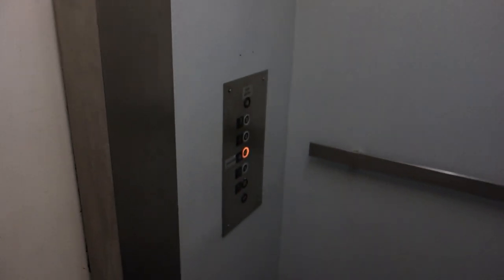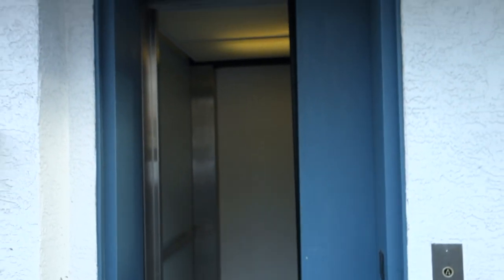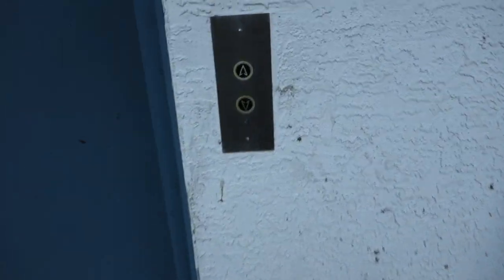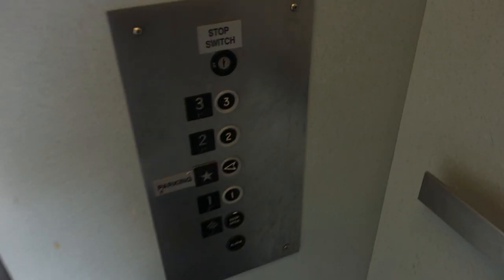Wondering what side it's going to open on. We are on the parking floor. Oh, it opens up over here. Let's see. Oh, wow. Wow. Well, that's cool. Oh, it's only a few inches down to the first floor. Old bumper. Alright, we'll end on one.